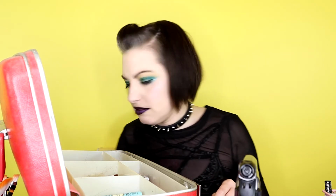Look at this tiny little Anastasia eyeliner. Oh, it's so tiny. Oh, it's for the brows. I'm pretty sure I have never used this. Oh, it's like all the way out already. How do you make it go back?